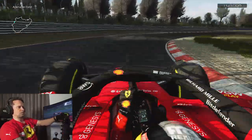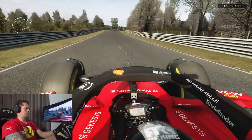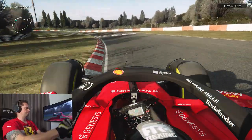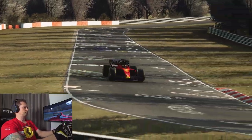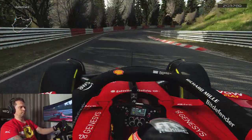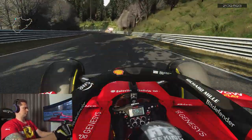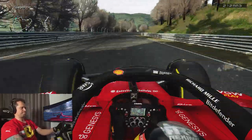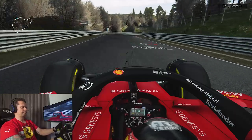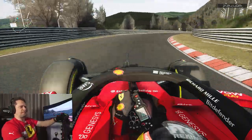Can stay in third around this corner. Up comes the corner where I made my mistake. That's better. Stitch it through here. Let's do it. They say this is the slowest corner on the Nordschleife. I think I'm starting to believe them.